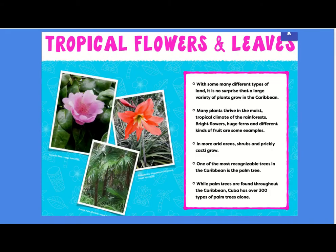Because the Caribbean is tropical, there's a large variety of plants. So many plants like the moist tropical climate of the rainforest. There's bright flowers, huge ferns, lots of different types of fruit. And one of the most recognizable trees in the Caribbean is, of course, the palm tree. Palm trees are found throughout the Caribbean, and Cuba has over 300 types of palm trees alone.